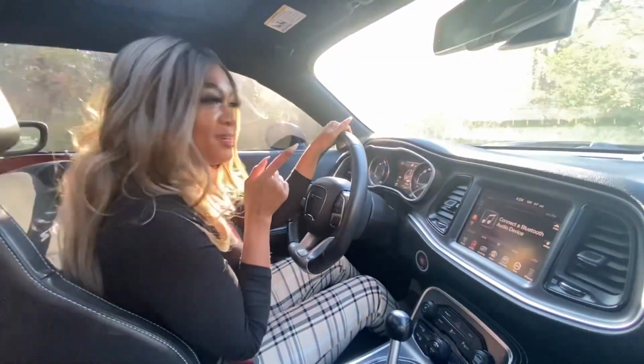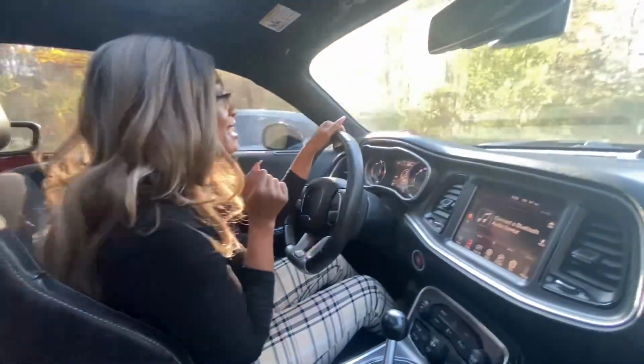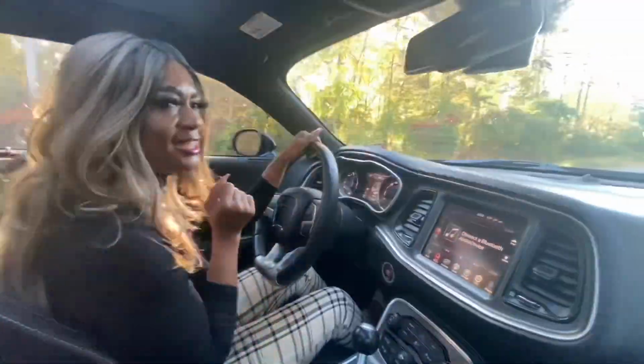This road one more time because I really need to push it again. We should.